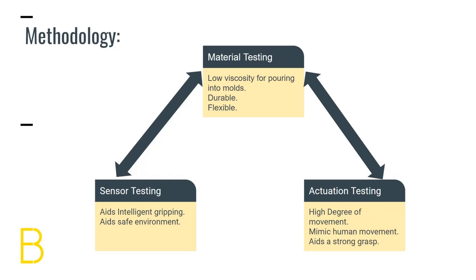The methodology for this project took an action research frame and used iterative processes to come up with different designs. So this focused on three key areas for the end effector: material, actuation, and sensors. And each one of these areas looked for particular qualities that would be used to move forward into creating a full end effector.